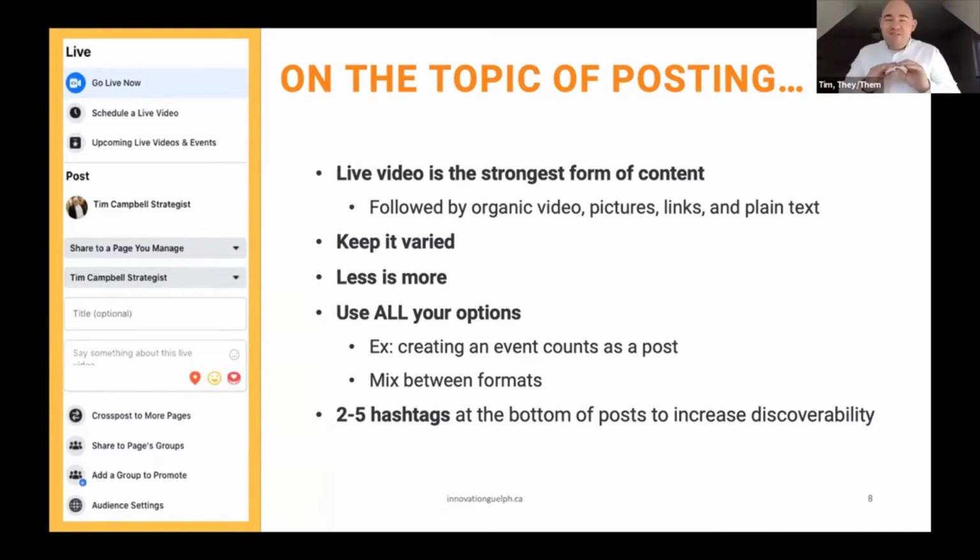If you have less than 3,000, I would say 3 to 4 times a week, and even that can be a little on the heavier end, you're doing fine. Remember, sometimes less is more.